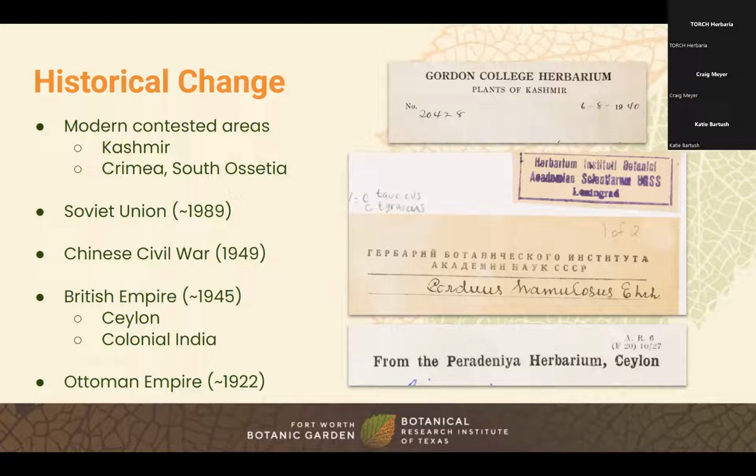Similarly, if we run into a specimen collected in Crimea, what country does that belong to? Russia annexed that country from Ukraine in 2014. Or what about something from South Ossetia? Do we put that country as Georgia, or do we call it the South Ossetia Autonomous Republic, which only a handful of countries recognize? So the political stance of the stuff is kind of a challenge to work with sometimes.